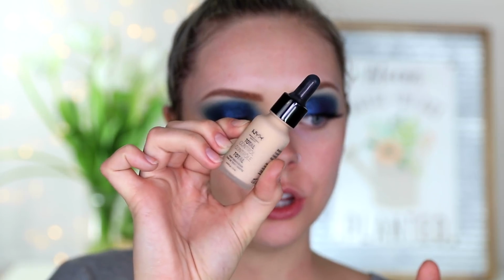Okay, and then for foundation, I'm taking the NYX Total Control Dropper Foundation, and this is in the shade Vanilla. I haven't used this foundation in quite some time, but I used to love it. I used to wear this like every day.